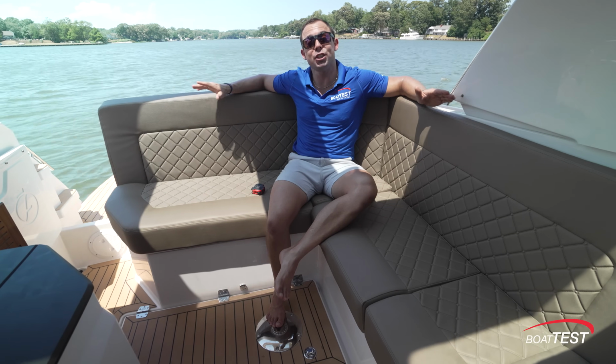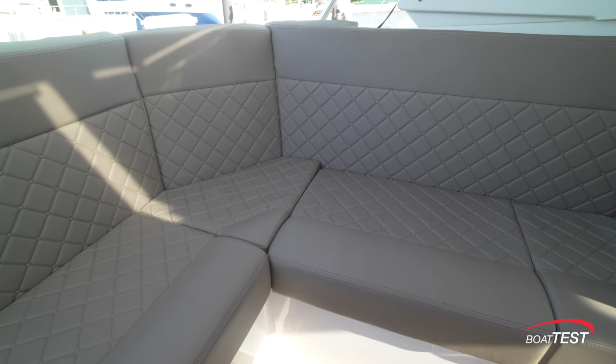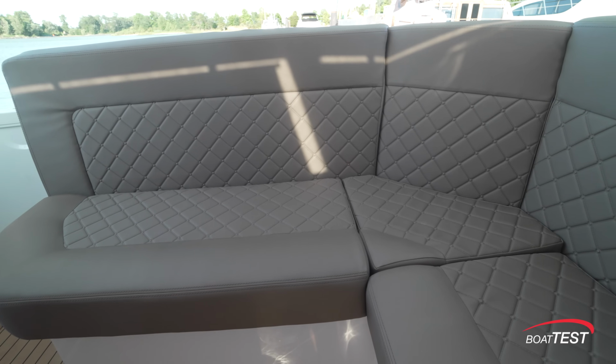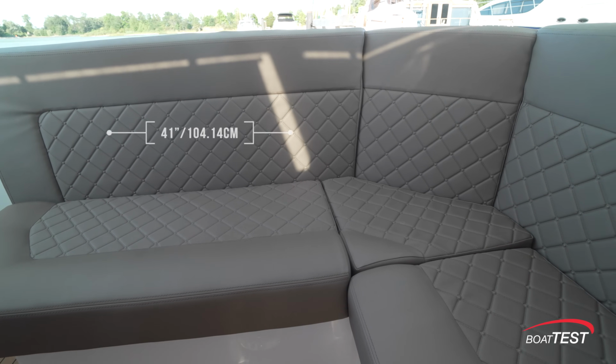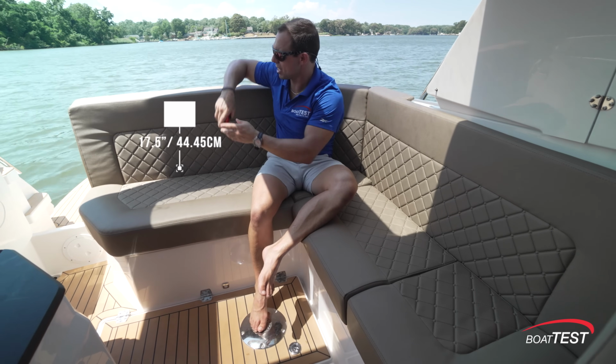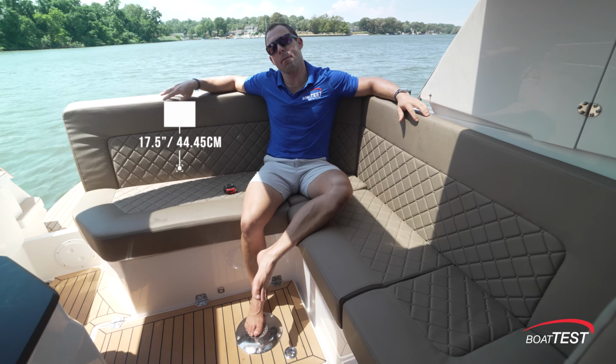The cockpit has L-shaped seating with comfort enough for, I think, 4 adults, with the port side being 48 inches long and here along the back 41 inches. And the backrest is at a comfortable height of 17.5 inches. That's going to provide, of course, more comfort and a little bit more security.